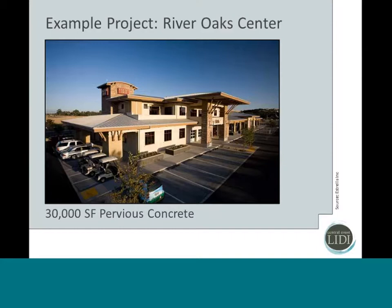Now, throughout this presentation, I'm going to be referring back to mainly one project, and this is the River Oaks Commercial Center in Paso Robles. This is a LEED Gold certified building. It was the first pre-certified commercial building in San Luis Obispo County. And part of that LEED certification was about 30,000 square feet of pervious concrete, which was used in the parking stalls throughout their parking lot.